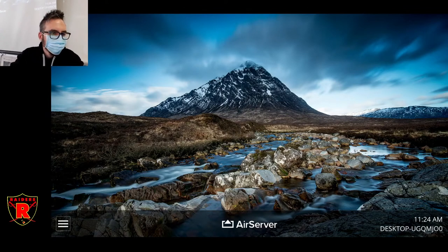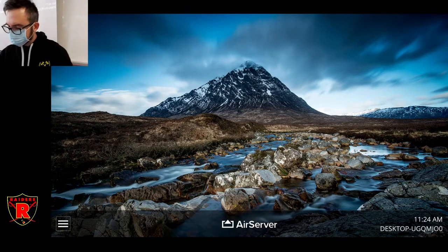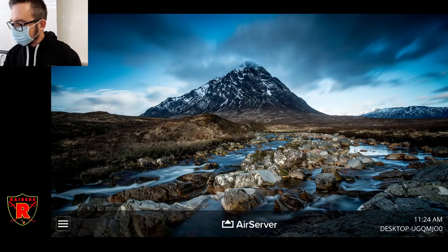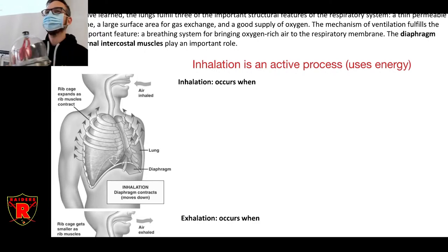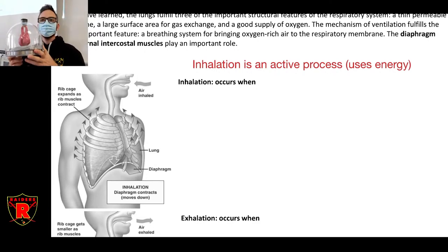Okay, awesome. I'm going to pick up where I left off, guys. We were looking at the actual mechanics of breathing. How do you get the air in there? So I found my lungs. Here they are. Just like your lungs, these lungs are essentially a balloon, a piece of elastic material. There is no muscle in your lungs themselves.